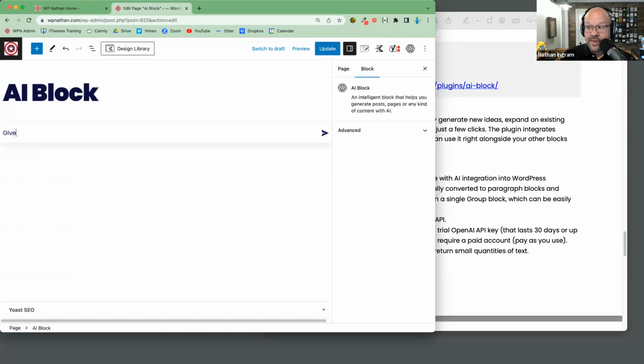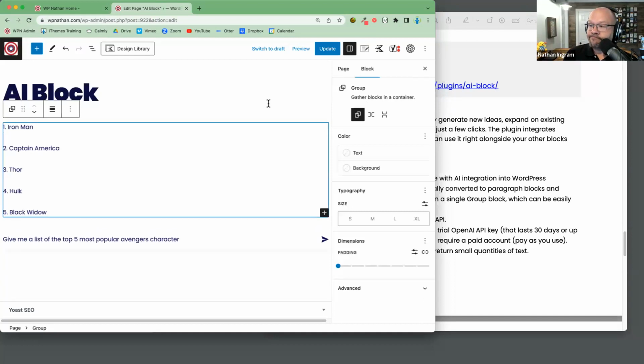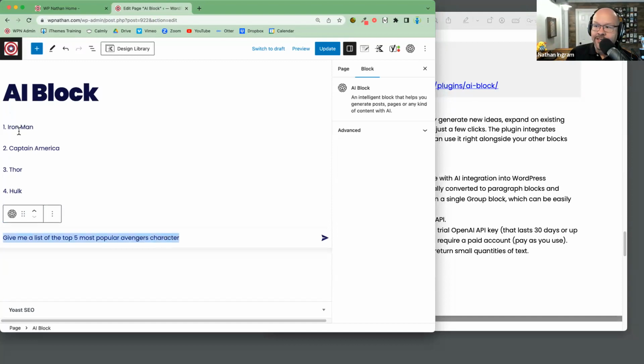And I could say, give me a list of the top 5 most popular Avengers characters. And this is slow, and it doesn't give you a lot of detail. It's a very small bit of text that can be returned. It's the beginning, but think about this, right here in the block editor, being able to create and modify. Right now, you can't say, okay, add a description for each one or something like that. It won't do that yet.